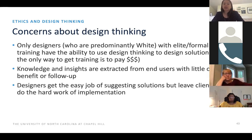Secondly, knowledge and insights are extracted from end users with little or no benefit or follow-up. And then third, designers get the easy job of suggesting solutions, but leave clients to do the hard work of actually implementing.